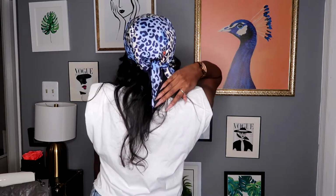I feel like I'm giving y'all tomboy vibes right now, with this Zara shirt I got on and my Cartier scarf, with the detail in the back here. My consignment piece that I purchased. All right, I should have actually did this before I went on a rant.